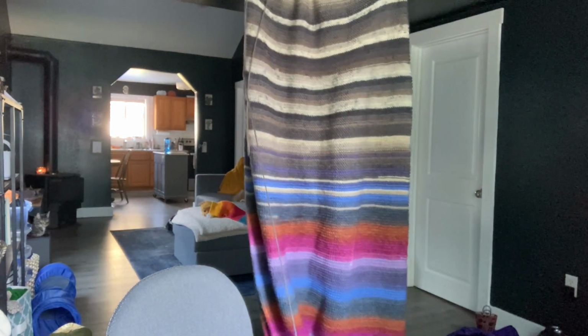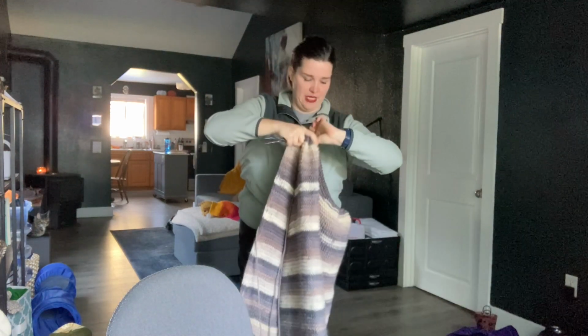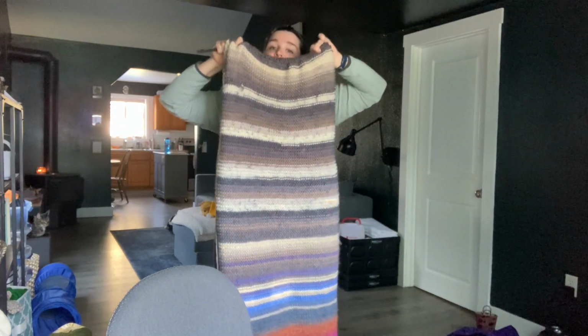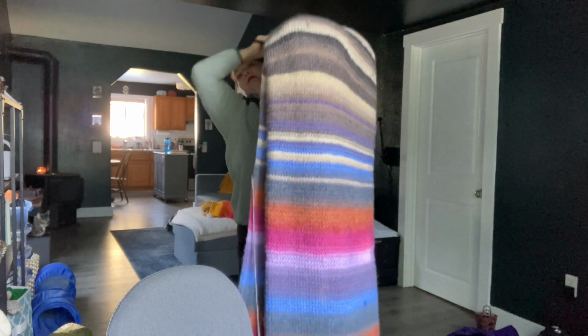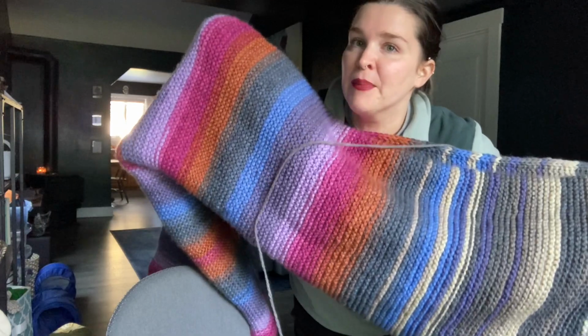I'm just gonna have to show you. It's huge. Hang on just a second. You fold it in a quarter here and see if that's a bit easier. It is a big blanket.